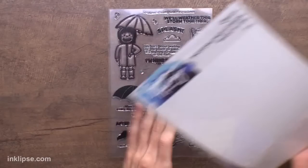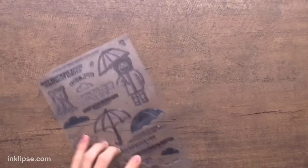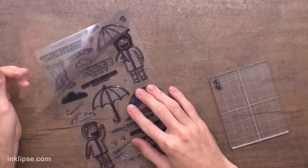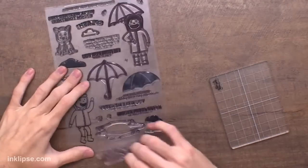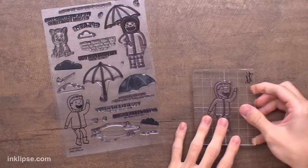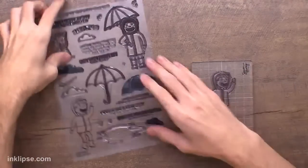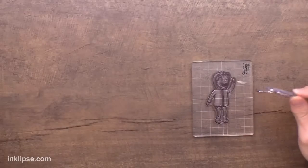All right, so I'm gonna go in with my Puddle Pals. I almost said the stencil name. And I'm gonna go in with, let's do this little guy. He kind of looks like me, like you guys were saying, so I think we'll use him in today's card. And then, should I use that dog too? I haven't used the dog yet. Nah, we'll save him for another card. And then maybe I'll just throw in an umbrella just in case if I'm gonna use that.